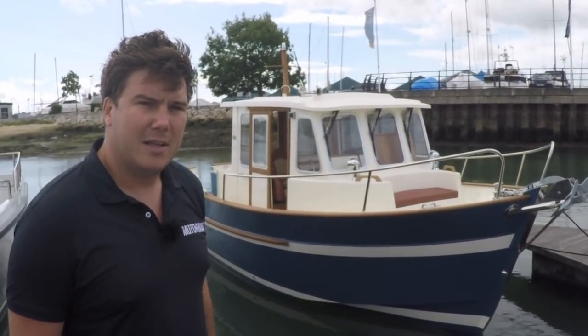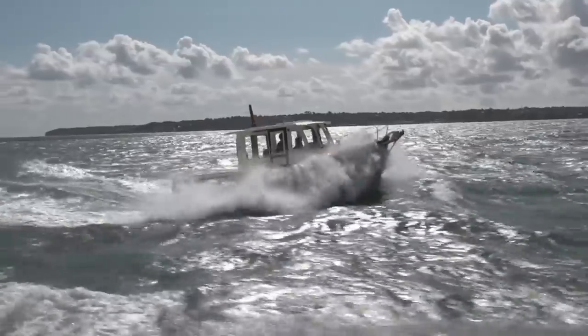We've got a good day for a test here, nice and blowy out in the Solent, so let's get out on the water.